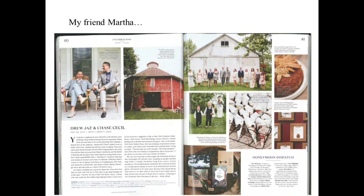So also, just a couple years ago, it turns out that my friend Martha put it in her wedding magazine. And I actually didn't realize that at all. Somebody contacted me, and it's not really about the barn. It's about a wedding by this couple up here. But my friend Martha decided to put it in her magazine. So that was pretty cool, I thought.